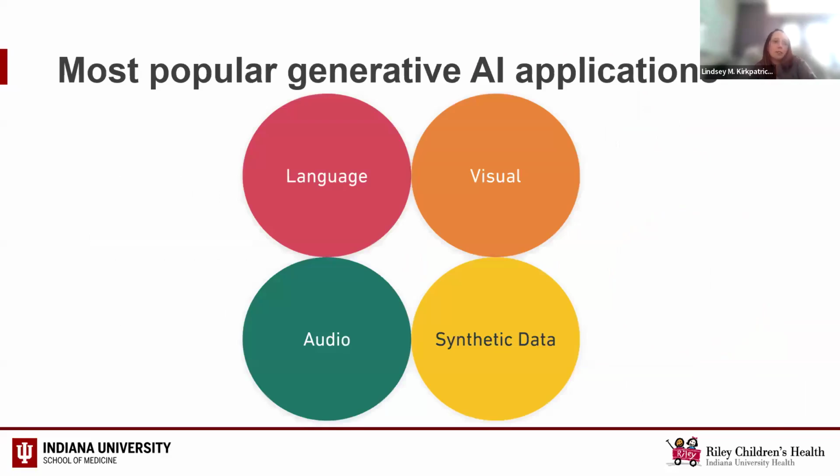So some of the more popular generative AI applications really fall under these 4 domains: language, audio, visual, and synthetic data. Language is the most advanced domain at this point in time. One of the most popular examples are the large language-based generative models, or LLMs as they're called. These leverage a wide variety of tasks, including text generation, code development, translation, and can even understand genetic sequencing. And so the programs like ChatGPT are large language models that we're seeing used in everyday life.